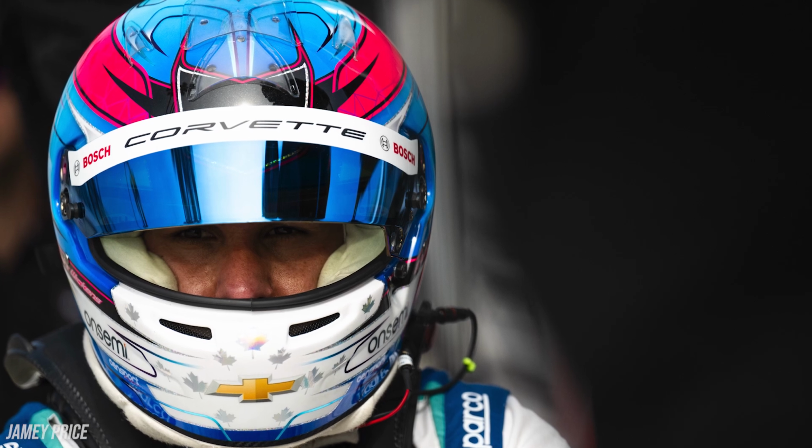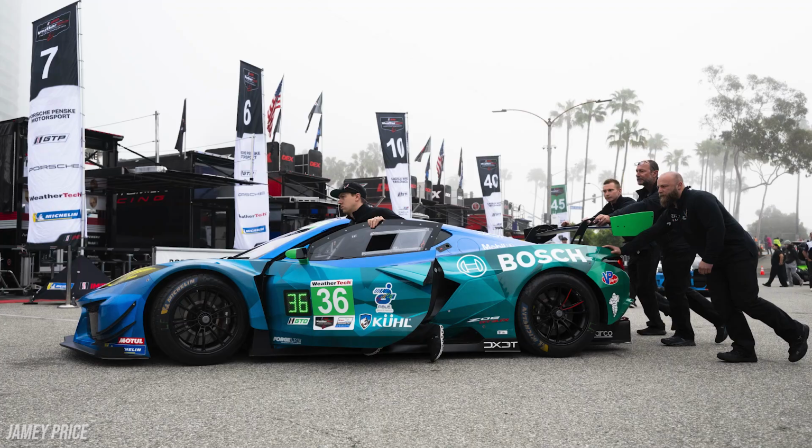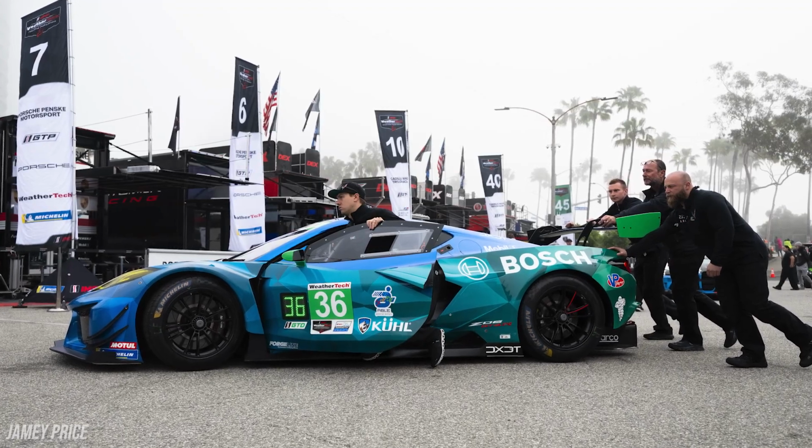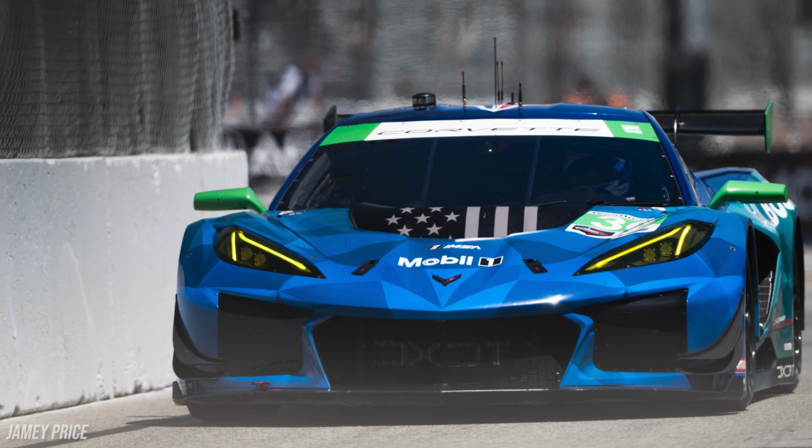Let's kick things off with the GTD class because they put on a great show for us this weekend. Now, the story of the weekend, of course, was Robert Wickens and his debut in GT3 spec equipment. The Canadian driver making his GTD debut alongside experienced factory Corvette driver Tommy Milner were equipped with the new Bosch hand control system. And with that new system, they showed great pace.